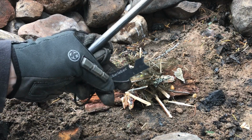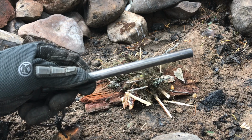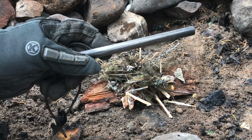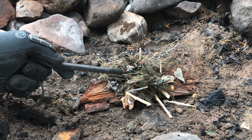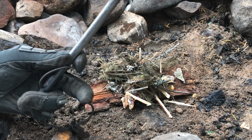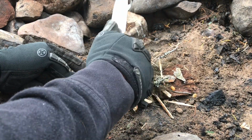Got this, my Uber Lemon ferro rod. And you see, I use the heck out of this. I really like this one. You can get it online. There are different sizes, but this one was $32. I think the cheapest you can get it was about 16 bucks. It's 8 inches long. I really like this one. See, you can get a fire going here.